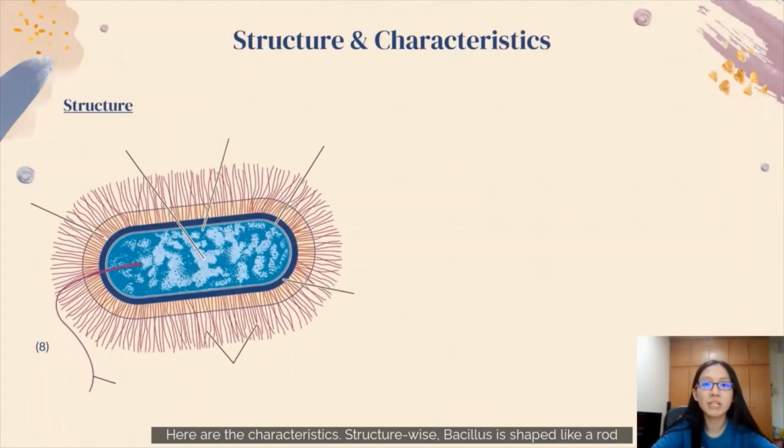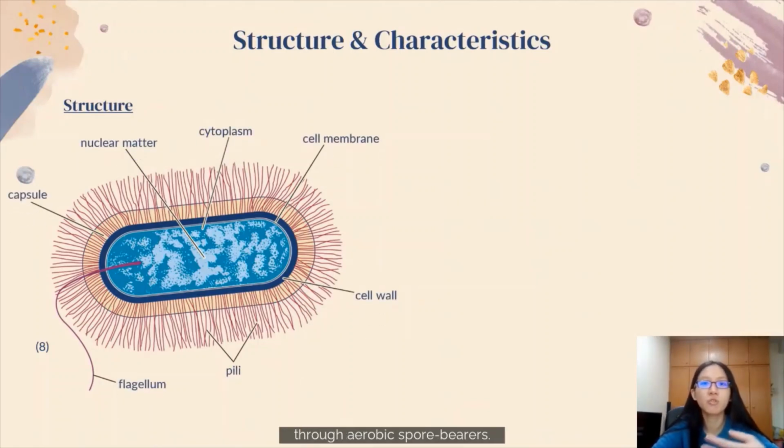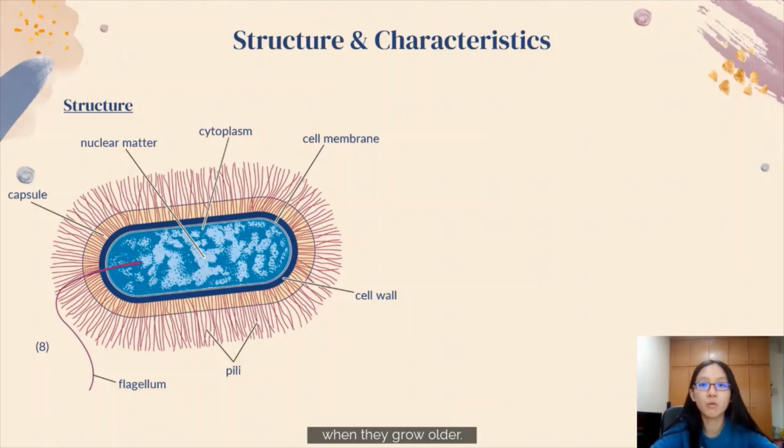Structures and characteristics. Structure-wise, Bacillus is shaped like a rod and can form endospores through aerobic spore bearers. These bacteria are usually saprophytes, which basically means they are able to live in dead or decaying organic matter. Usually they are gram-positive, but in some rare cases they actually turn gram-negative when they grow older.